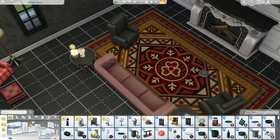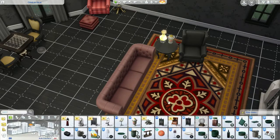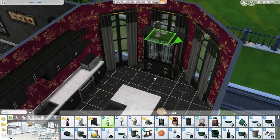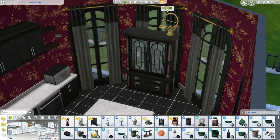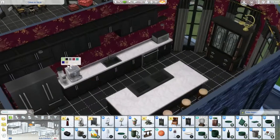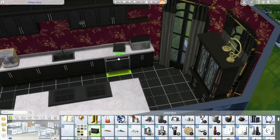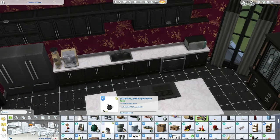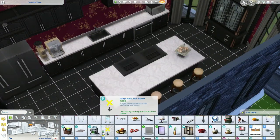And here I'm adding some of those clutter items that I go back and forth on. A lot of the items that I do use are from Realm of Magic, the Vampire Pack, and Paranormal, I would say. Those are a majority of the items that I use in here, just because I feel like it makes sense with the Goth family. I even had a thought that I should add a picture of Vlad from the Vampire Pack, because maybe they have some weird ties with that family.